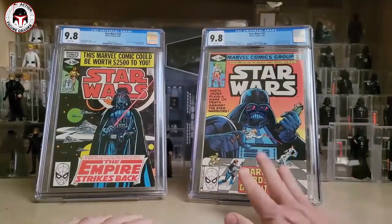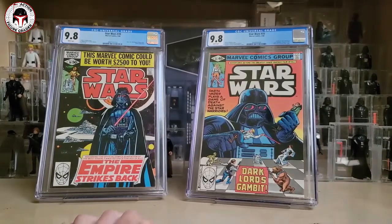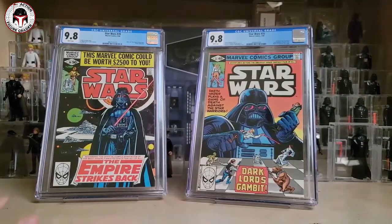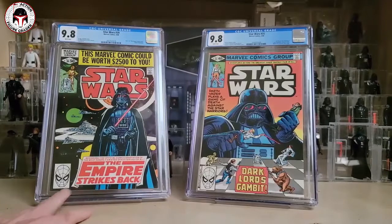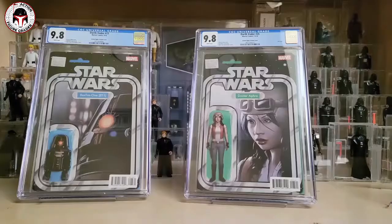I think this is a book that is so stealthy. Nobody knows about it. And given that there's only 51 on the census, it's just such an awesome book, and it looks so good next to Star Wars number 39 with the beginning of the Empire Strikes Back adaptation. So I just thought I'd do a quick close-up of this book. But if you see number 35 come up for sale, grab it, because there are not many of these on the census in the 9.8 grade.